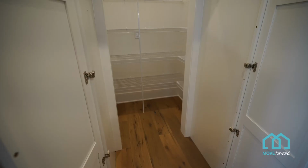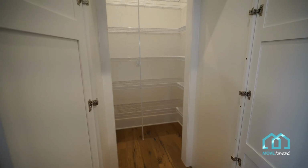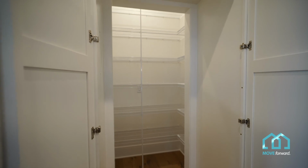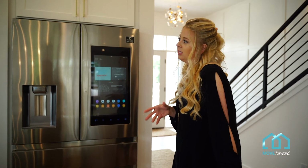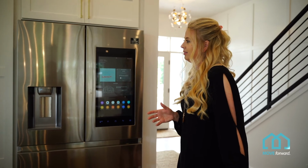It's motion sense technology, so the light comes on automatically. It's a good place to store your cereals, things that don't fit very well in the cabinet, so we've got that potential here. My favorite feature of the kitchen is the walnut cabinetry that we use on the bases. This is the first time I've used walnut in the kitchen my entire building career, and it is amazing.